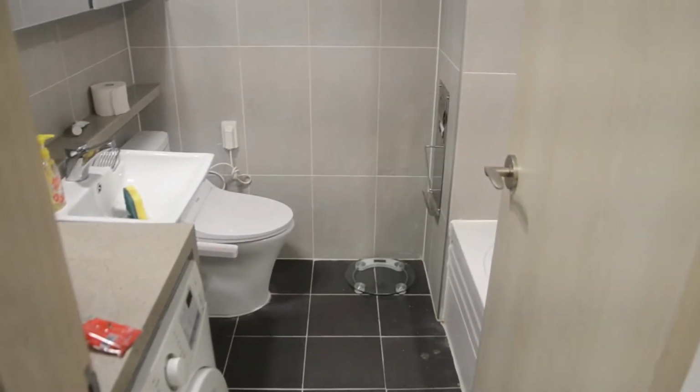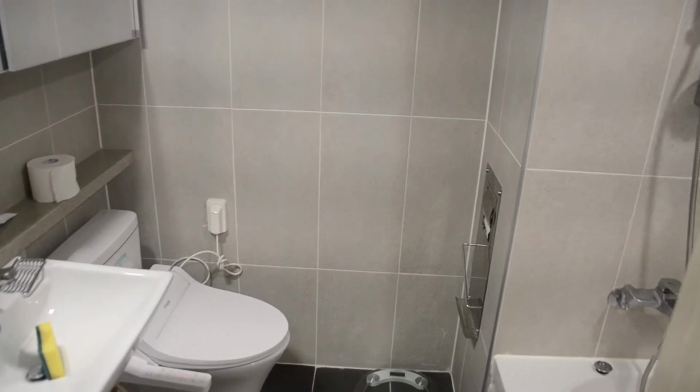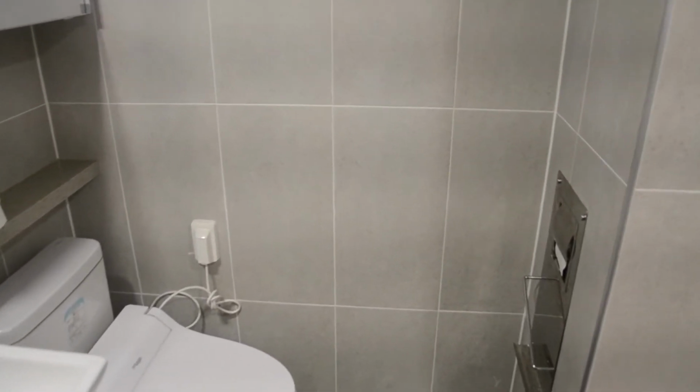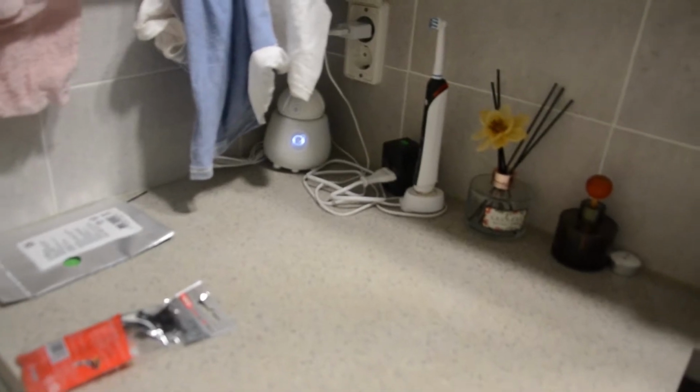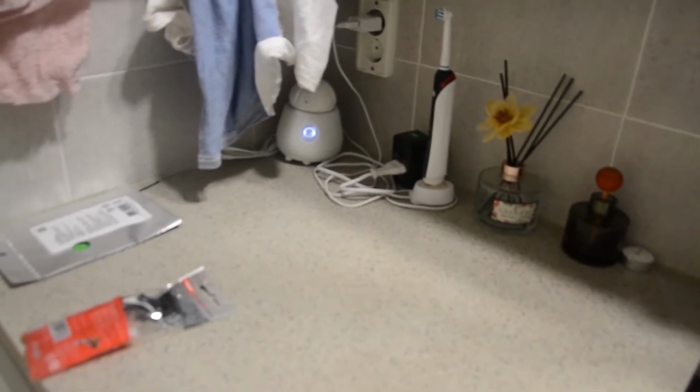Oh my god, I have to take you guys to the best room in the house. This is my bathroom. I absolutely love it, and guess what? It's a real bloody bathroom, which means it has a bath. If you're in Korea, you know having a bath in your apartment is a rare treat and a rare delight. So I've been very lucky to have that, and that was basically the deal breaker for me with this apartment. It's great.